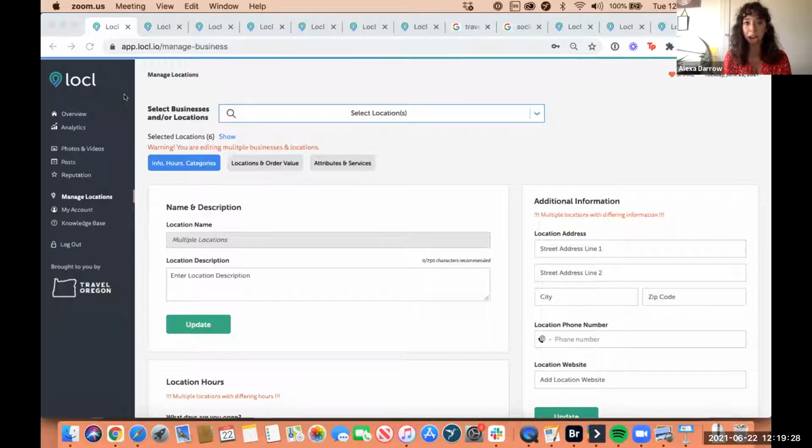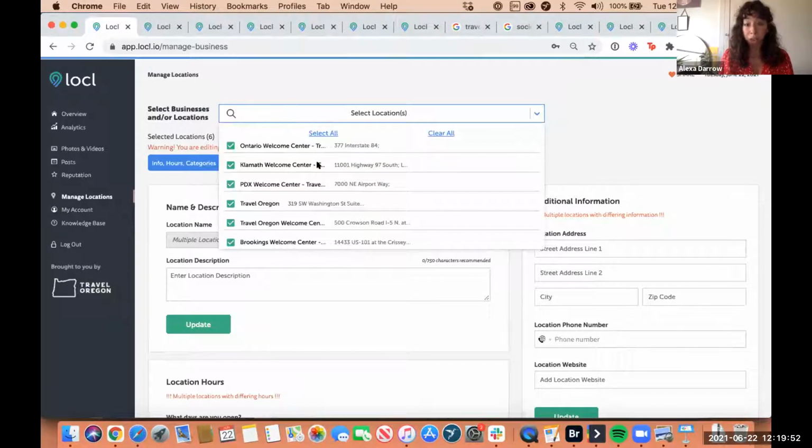So once you're in here, the first thing that I'd recommend doing is heading over to your Manage Locations page. Inside of Locl, just quickly echoing again what Cecilia said earlier, you are able to quickly manage either a single or multiple locations at one time. As you can see in the top, there will be a bar where you can actually select your locations. Depending on whether you want to update information for all of them or just one of them at a time, this gives you the opportunity to toggle between those.